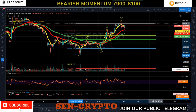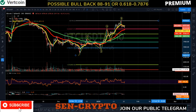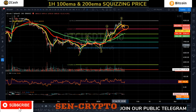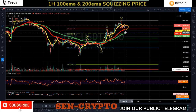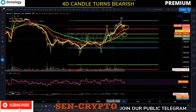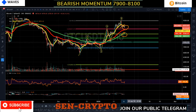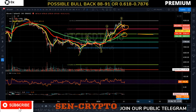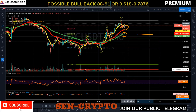Target, we could be looking to the downside. We already retested 236, right? 236 still looking very strong. The area to look for is roughly this 200 EMA on a 4-hour or 6-hour, whichever you want to use, and it is going to be roughly about a 79 to 8100 range, which is basically my next target.